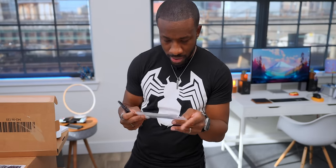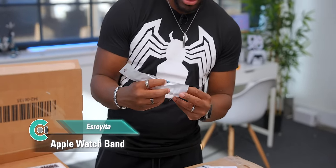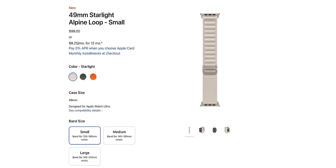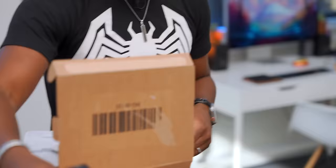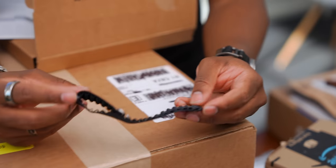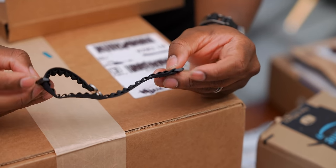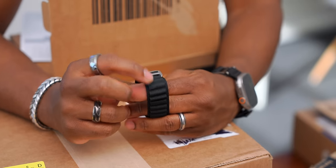Another Apple Watch band? I think I bought this. I think I was just looking for cheap options to hold me over for the Ultra. So this looks like the other one that Apple makes, but it's in black. It's a knockoff. But it's like $20, a fifth of the price from Apple. I like the quality. While this part that goes into the watch doesn't feel very high quality, what shows feels just like the band that Apple makes.